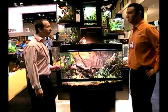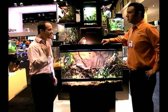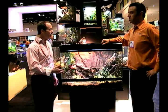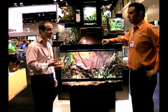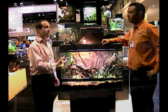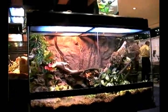Okay, so this is the 36 by 18 by 24 size, and at Big Apple, we sell a ton of these for bearded dragons. We also sell them for small species tortoises. We sell colubrids. Ball pythons are really hot for this cage. What else have you seen?